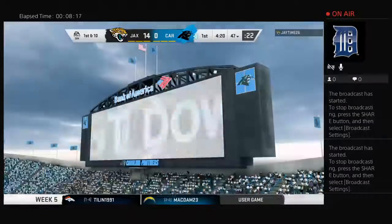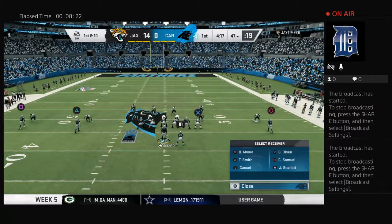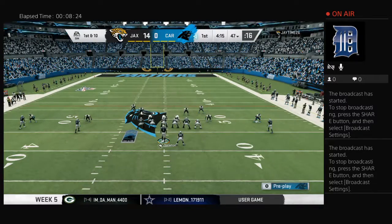Down double digits, and we talked about their game plan being both running and passing there. You're right. They're sticking to the game plan, getting the ground game going. A lot of football left to be played.